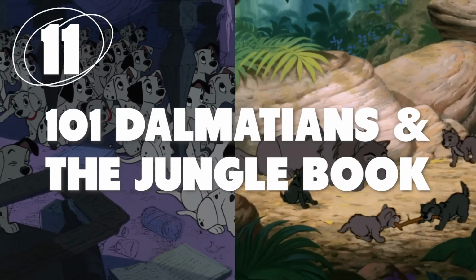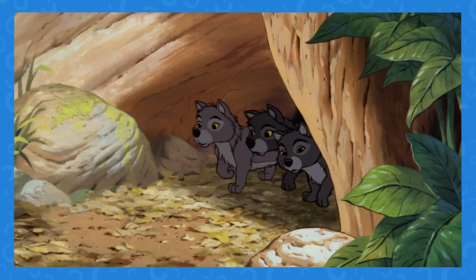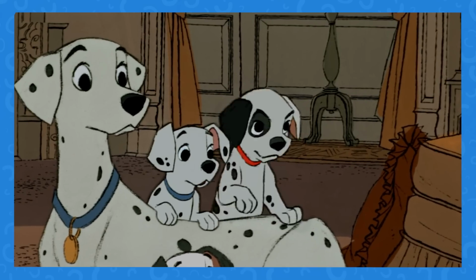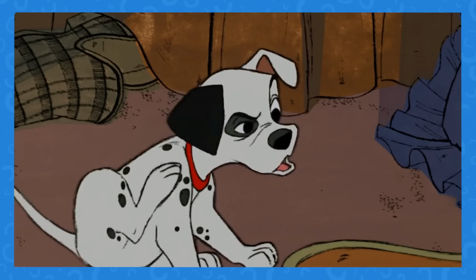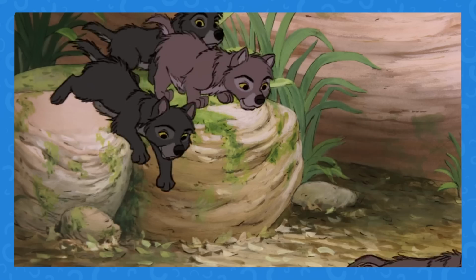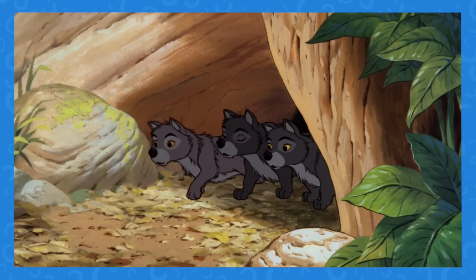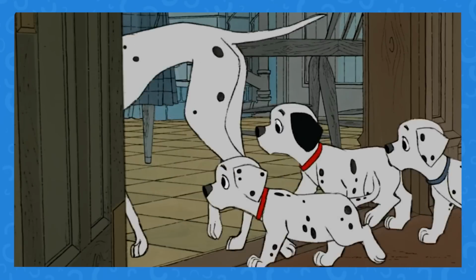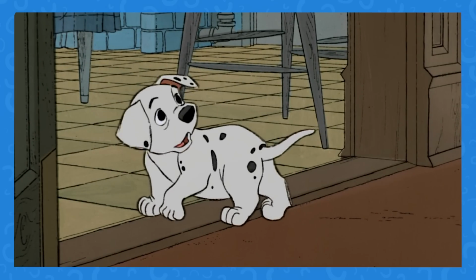Number 11. Dogs in all their forms. Wolves are just big dogs, and nothing proves it better than these two scenes from 101 Dalmatians and The Jungle Book. In 1961, 101 Dalmatians gave us these adorable puppy scenes that are still cute today. Then a few years later, The Jungle Book introduced this pack of wolf pups, who happen to act suspiciously similar to the Dalmatians. If you pay attention to their movements and the wagging of their tails, you'll see that this is another case of Disney reusing animation.